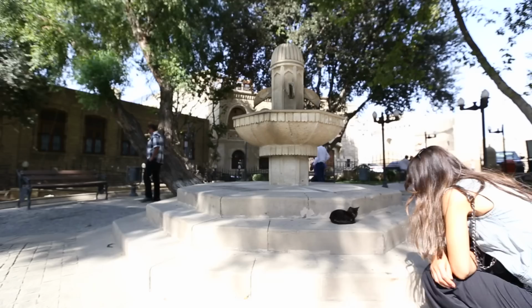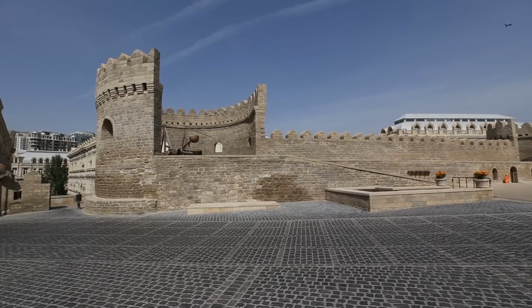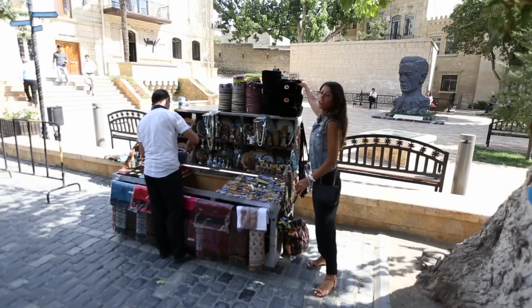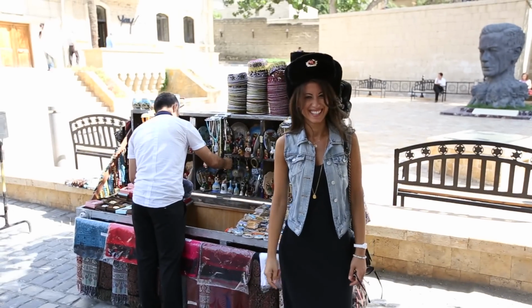I find the old city so charming and romantic. If you're ever in Baku, you absolutely have to go there, either in the evening or just on a quiet afternoon. Just walk through the alleys. It's such a great experience.